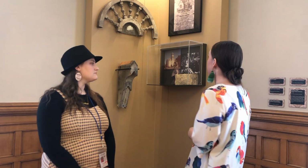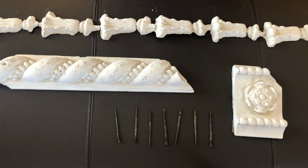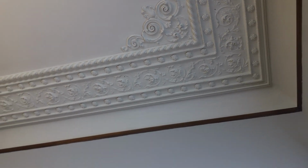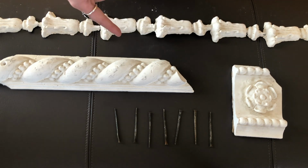So, we talk a lot about the different details that are on buildings and the different people that built them. But let's talk a little bit about our building and what was taken to create our building. One of the most wonderful artifacts of the Watkins Museum of History is the building. When you're here, take some time to look at the ceiling. We have these pieces of the ceiling from when we had construction, as well as these historic nails. They are really interesting ways to look at what it took to construct this beautiful building.